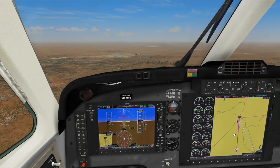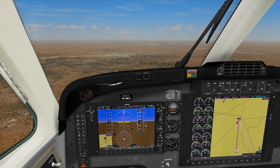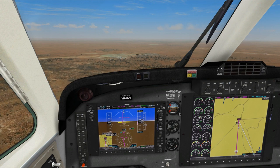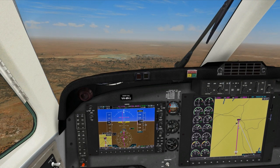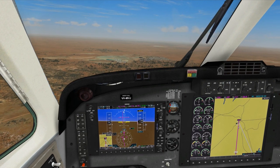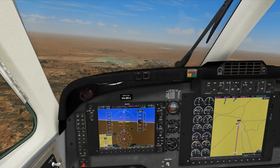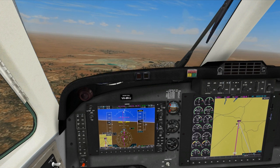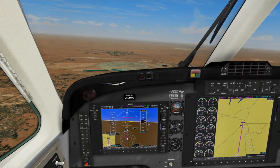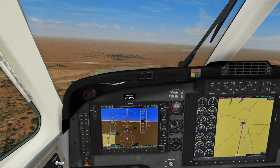The RPM, turbine percent I mean. And there's the mine site and the airfield just beyond that. It's 3,000.